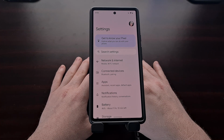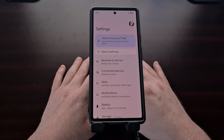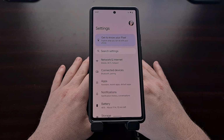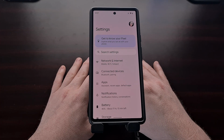And the last thing I can suggest is that everyone send feedback to Google about this issue. The more people that send Google this message and that alerts Google to this issue, the more data that they are going to have to examine the bug, and the quicker that they're going to be able to roll out a fix in the future.